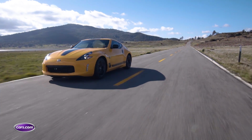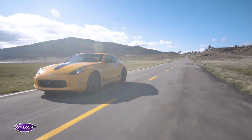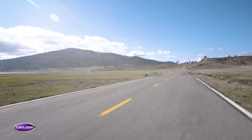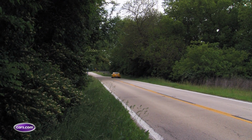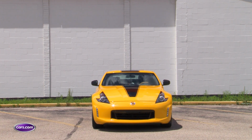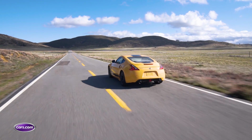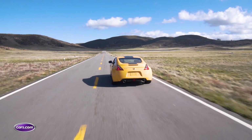The most off-putting characteristic about the Z on the highway is its noise. It is just loud. There's a ton of road noise, there's a ton of wind noise. You do have trouble hearing a passenger at 70 miles an hour. A lot of automakers have switched to turbocharged engines in their sports cars, but it's refreshing to drive the 370Z's naturally aspirated V6. It's crisp, it's clean, there's no turbocharger lag.